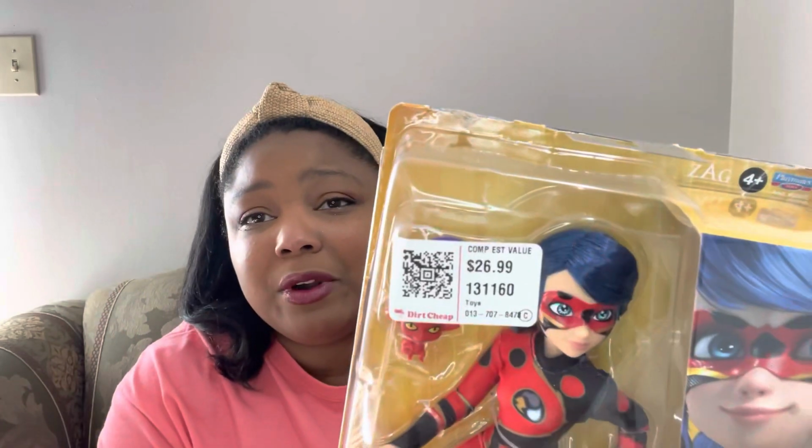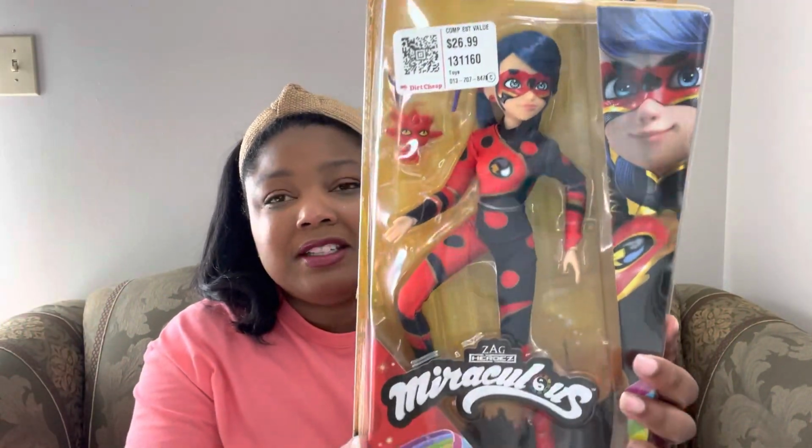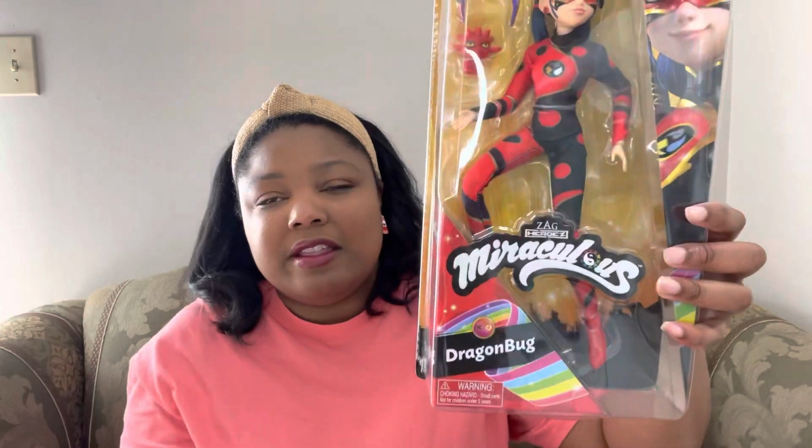So the first thing I grabbed, and this is kind of like how they work, you'll see a price, but it's not gonna be that price each week. It's like 30% off. This was actually 90%, so it says it's $26.99. So it ended up being a little under $3 for this doll. And this is Miraculous Ladybug from this cartoon right here that my daughter likes to watch. So that's what that looks like.